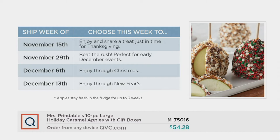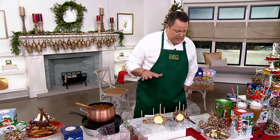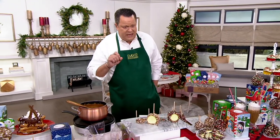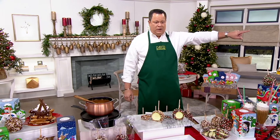November 29th, beat the rush, perfect for early December events. December 6th, you can enjoy these right through Christmas time. And if you order December the 13th, they'll last right through New Year's. Now, we also have an auto delivery opportunity for you. And when you go with auto delivery, you're going to get your first shipment for holiday, and your second shipment will come in, I believe it's April of next year, is that right? April. For springtime and Easter, and we actually have that artwork in the next room.